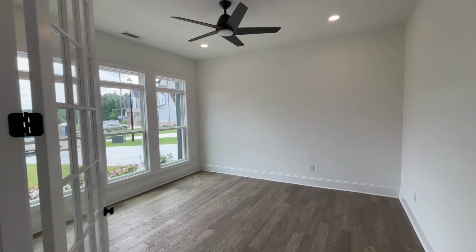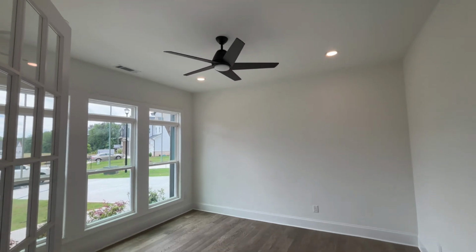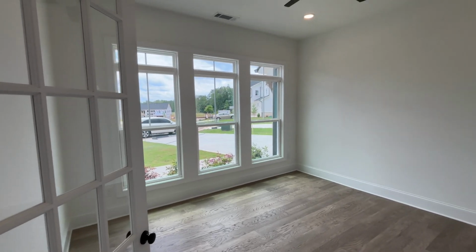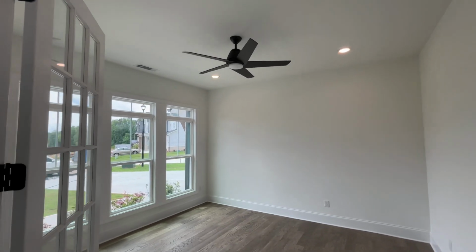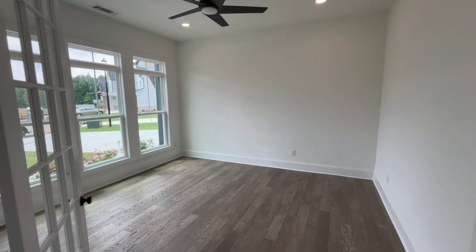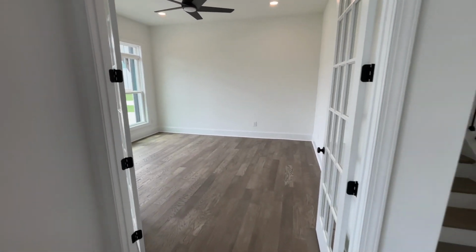All right, so you come inside, off to the left, you've got this little office slash den slash playroom, whatever you want to call it. Windows for lots of natural light. Got the can lights up there, as well as the ceiling fan. So a lot of light in here. Nice little room off the front of the house.